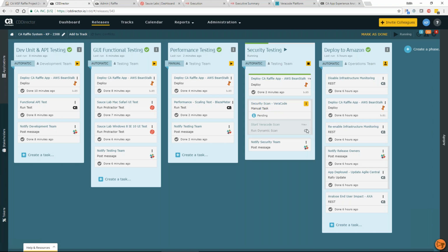Now, we could have actually automatically gone and checked with Veracode that we'd passed the security check. We've put a manual check in just to show the fact that these pipelines can be fully automatic, or they can be a mixture of automatic and manual if you've still got tasks that require manual intervention.